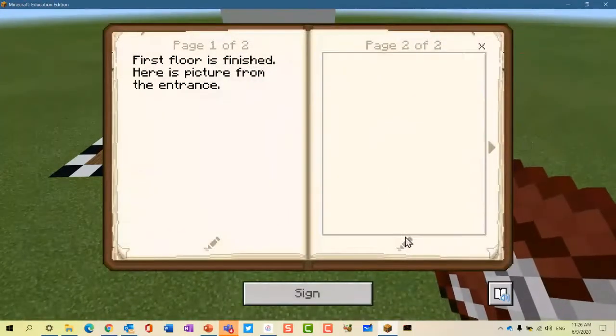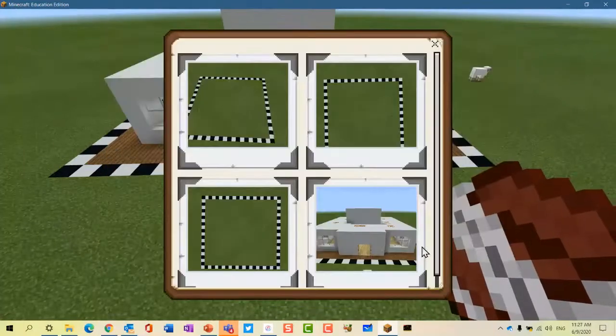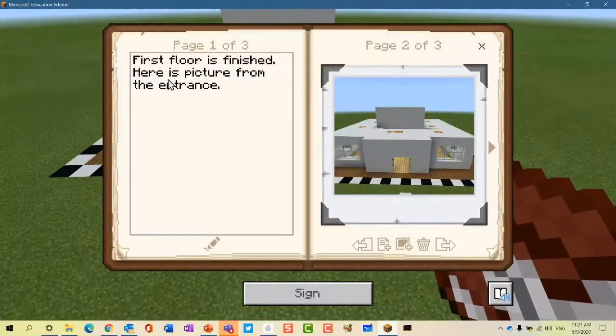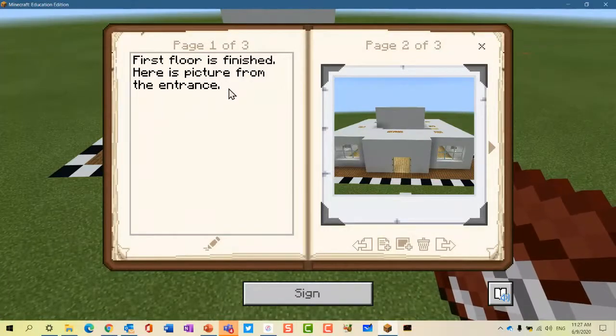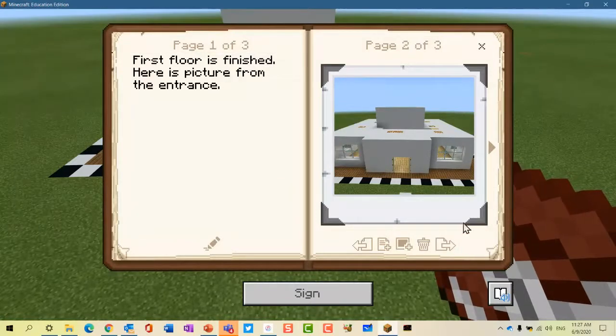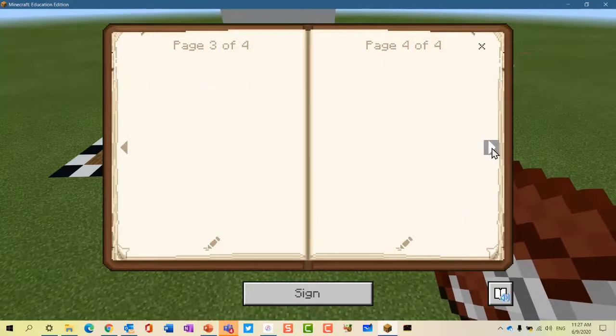And on this side, by clicking the pencil and then the little picture icon, I can choose my picture and put it in there. And I could do a bit more writing. I could talk about how much some of the different blocks cost, or how many blocks I used, maybe some of the changes that I had to make to my floor plan. And the wonderful thing about this is that this book can have multiple pages.